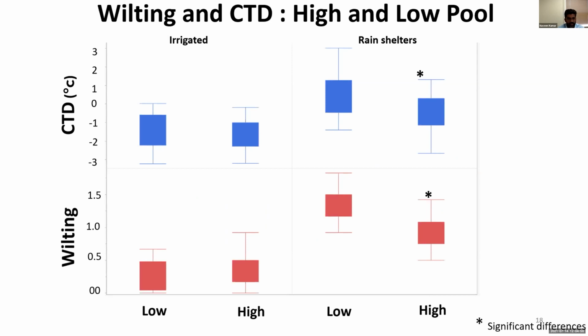The x-axis shows high and low pool for irrigated and rain shelter. The y-axis shows the scale for wilting and CTD. When we look at the irrigated regime, we don't have significant differences in high and low pool for both wilting and CTD. But under rain shelters, you can notice significant differences in the performance: high pool is less wilted, and similarly for the CTD, high pool has cooler canopies than the low pool.